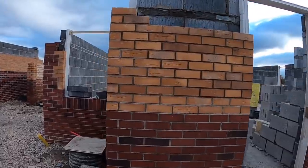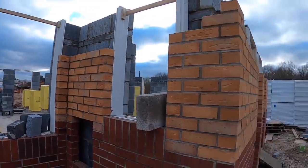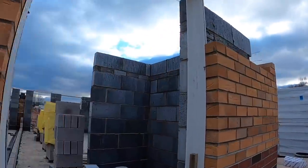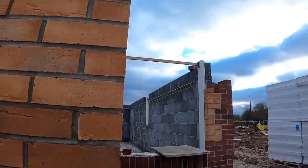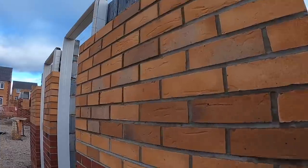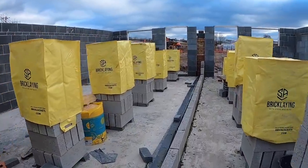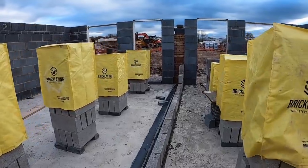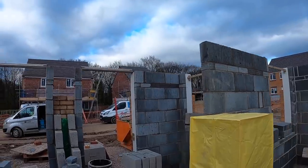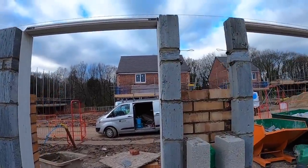Finally. What a job. Took us 3 days that. So awkward. In and out. There's our party wall. Just got that first course through now. It's Friday at 4 o'clock. There you go. Porch done. Well, porch stroke toilet. It stayed to that.